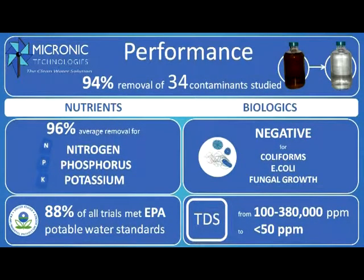So how does the Microdesal perform? Of all the trials that we've had with many companies around the country, we've removed 94% of 34 contaminants that we've studied. And the picture in the right-hand column is just one example of what it looks like before and after. What's very, very cool is that we take out almost all of the nutrients. And in the agricultural world, that's a big deal. Getting the nitrogen and phosphorus out of the water, it helps with the agricultural runoff that we've all talked about and heard about.